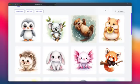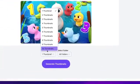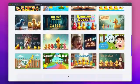Struggling with low views on your YouTube channel? This AI analyzes your videos and automatically creates attention-grabbing thumbnails, eliminating the hassle of creative guesswork.